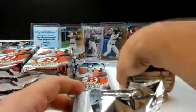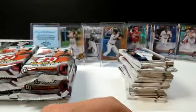Then at 10 p.m., I'm doing a Super Jumbo that was on eBay. And then I'll check on the other breaks we have listed, see if anything requires getting done.